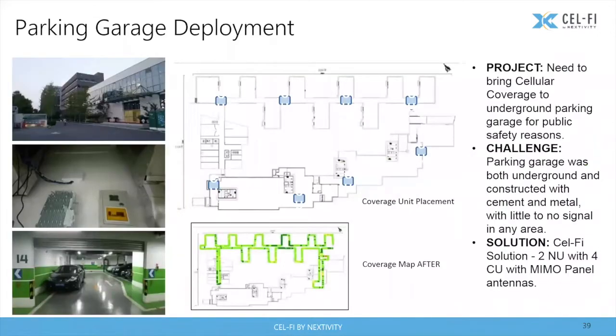Another good deployment example, and this could be Quatra or it could be the Go X. Parking garages are particularly challenging because they've got heavy concrete walls, and propagation within these places is hard. This was a particularly bad one because they had all these individual garage slots and heavy concrete walls. So we were able to put multiple coverage units out here and 2 network units, probably because it's showing 8 coverage units, and got good coverage throughout the parking garage.